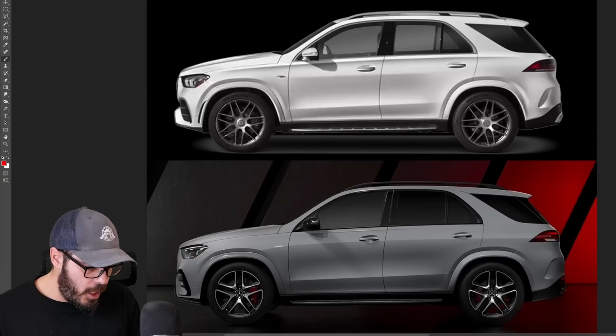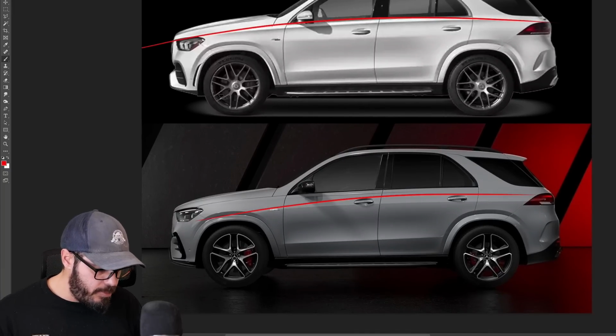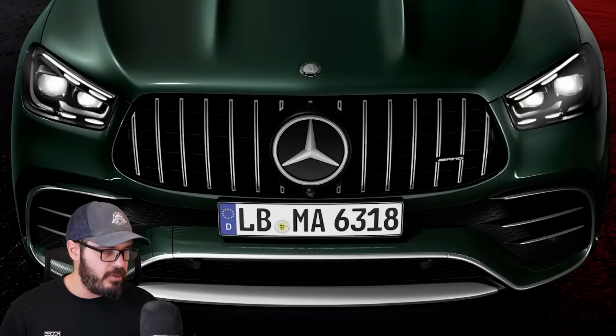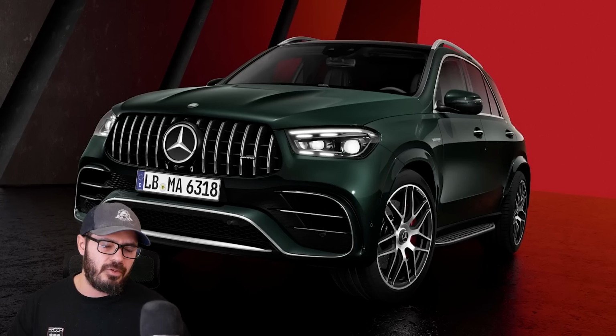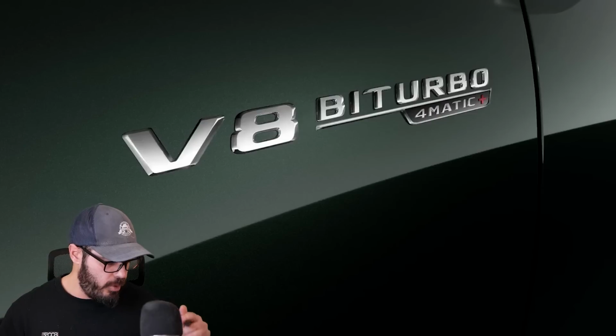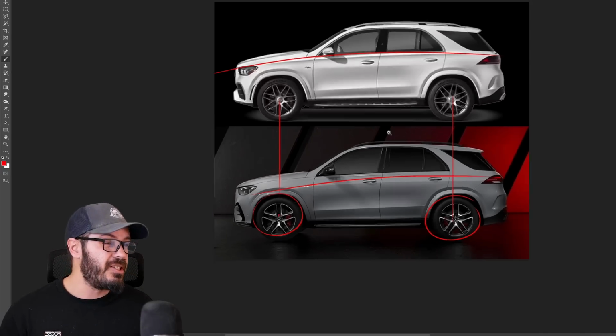So looking at the side view, the old GLE up top and the new one with some new color options in the bottom. We have new wheels for the 2024 model year. The GLE 63 comes with 22-inch brand new wheels as well for the 2024 model year. But in the side view, really not a lot of changes that you can see.